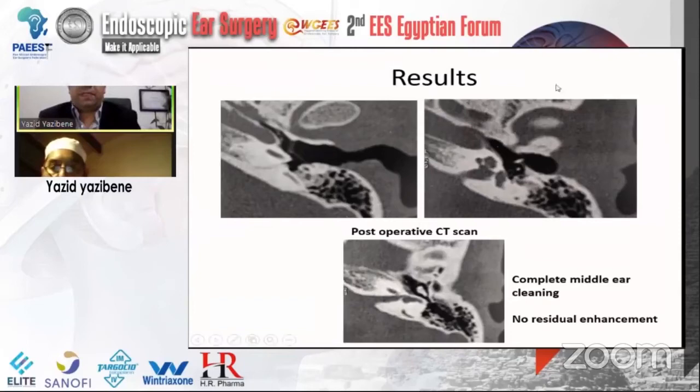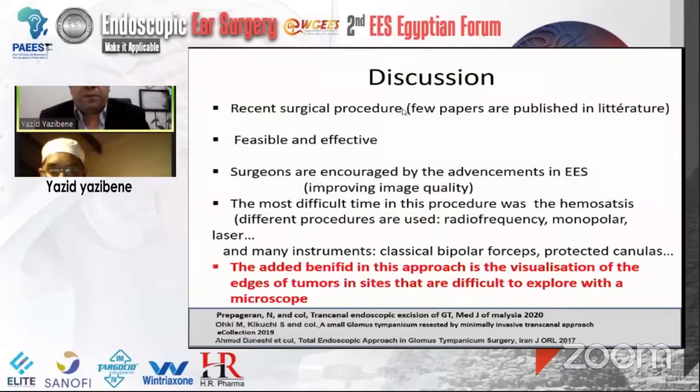So in a review of the literature, we can say that this procedure is a recent procedure in the surgery of vascular tumors of the middle ear. This procedure is a feasible and effective technique. Surgeons are encouraged by the advancement of endoscopic ear surgery and the quality of the image. The most difficult part of this procedure is the hemostasis, and different procedures are used, such as radiofrequency, monopolar, laser, etc.